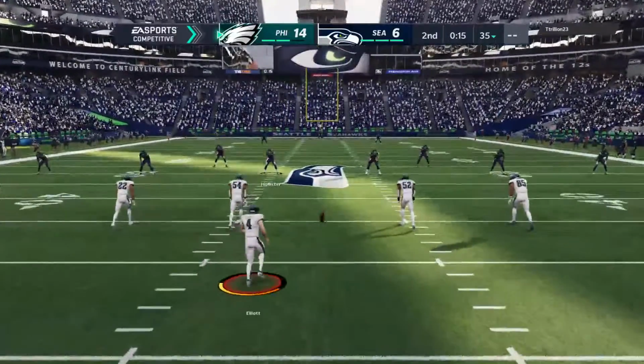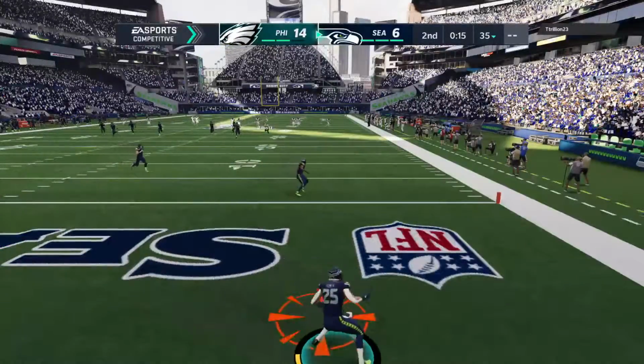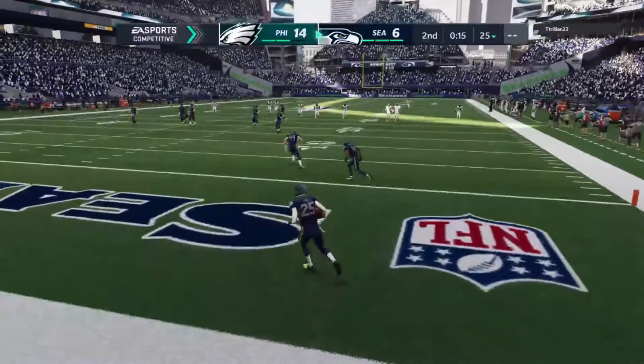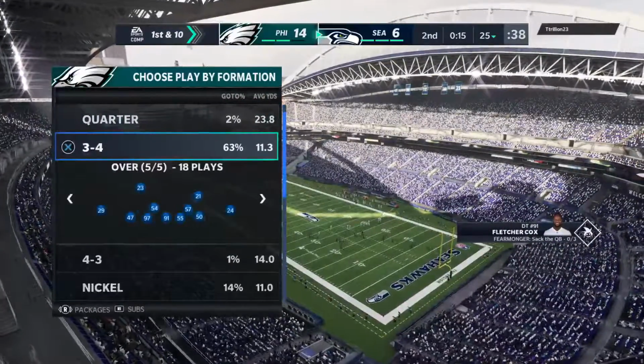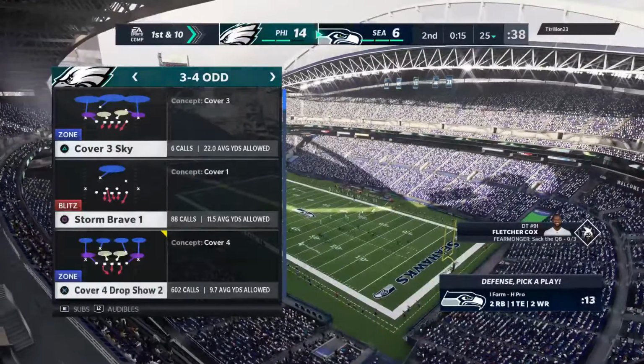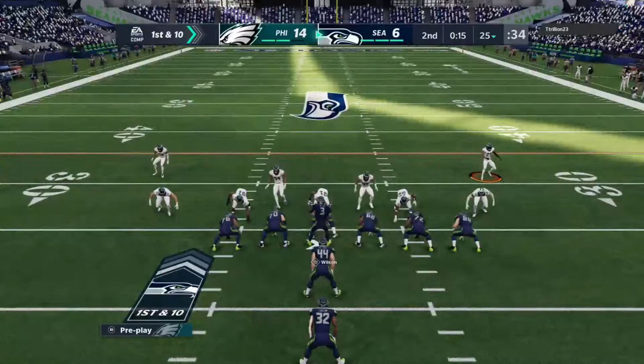So not much time to speak of remaining in this first half as the kick's away. And a fair catch signaled for and taken successfully. The Seahawks take over, 1st and 10. Coming to the line here to begin their next drive, the Seahawks offense.